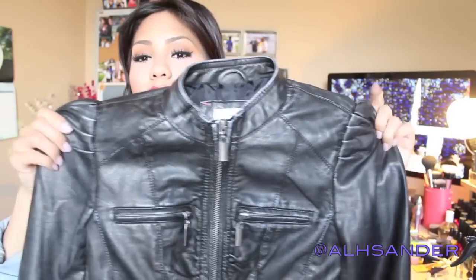So I went back to Target and I wanted to buy the same style but in black, but they didn't have the same style in black. So I got this jacket, and I like the fact that the shoulders have a little poof here at the end. So I'm really excited. This is going to be my travel attire with some jeans and boots or something like that.